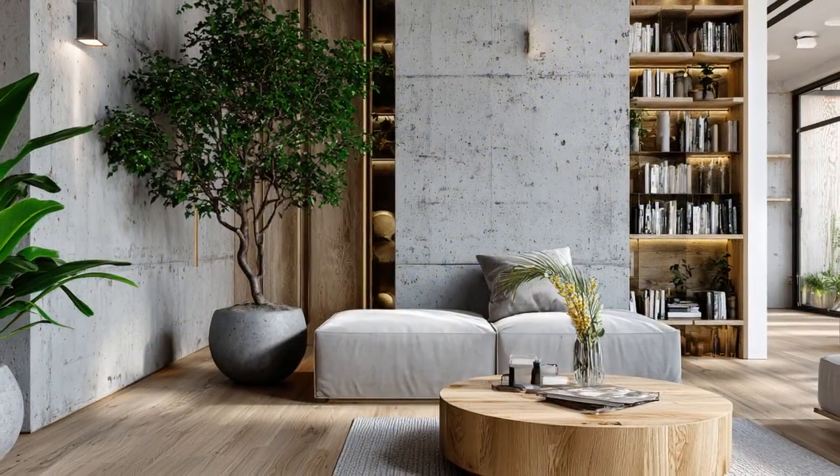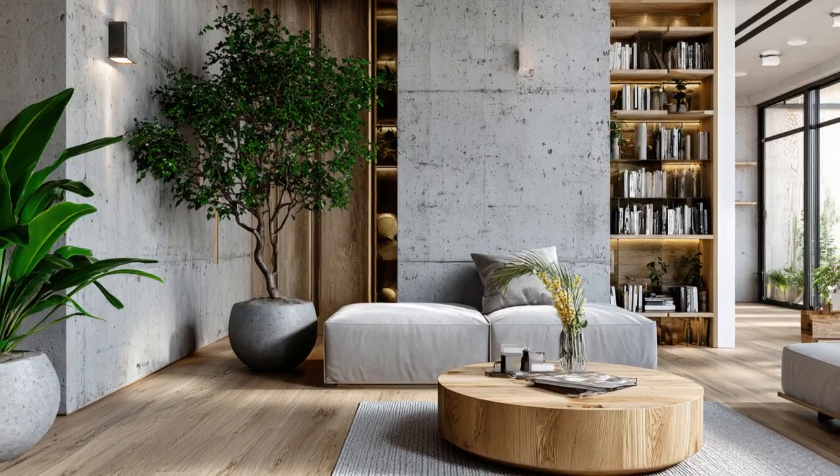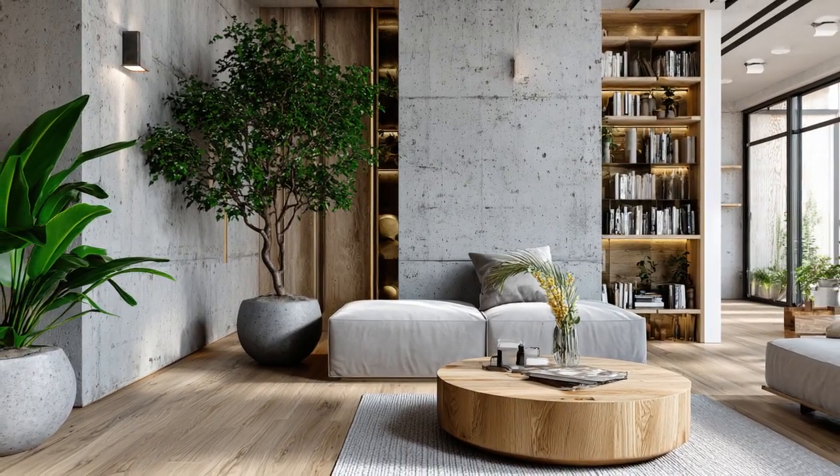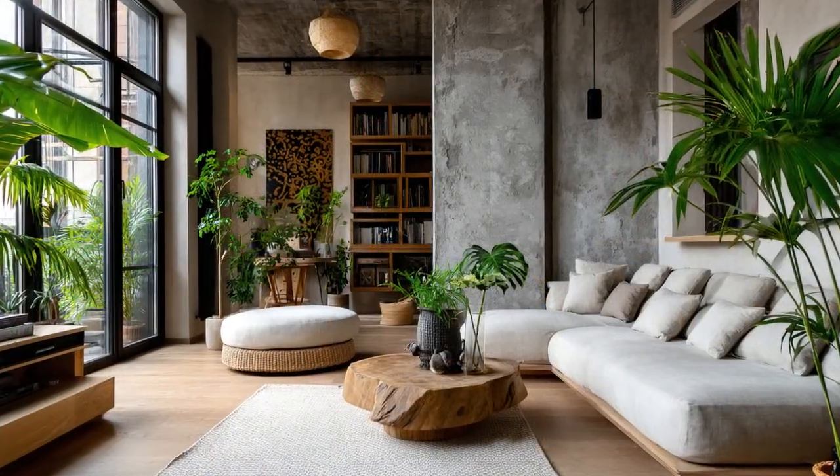The key is to let the architecture speak for itself. Furniture should enhance, not compete with, the structure. Neutral colors and natural textures complement the concrete beautifully.